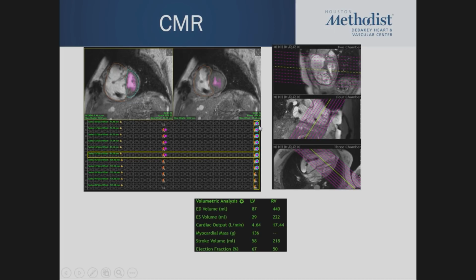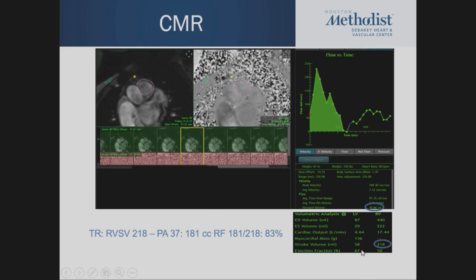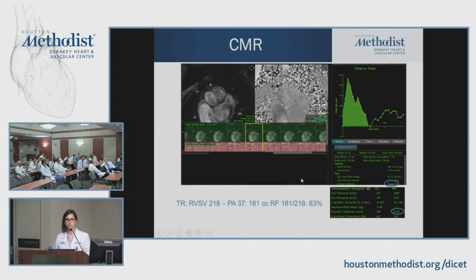all right, CMR short axis slices, we're getting an RV end diastolic volume of 440 and an RV forward stroke volume of 218, contrasted to the stroke volume on the left of 58, with an EF that's preserved on the left and low normal on the right. So if your systemic stroke volume is 58, the area of the mitral valve, which is your stroke volume divided by a VTI of 68, is less than 1.